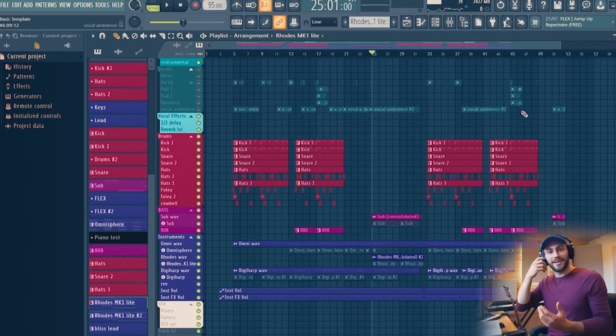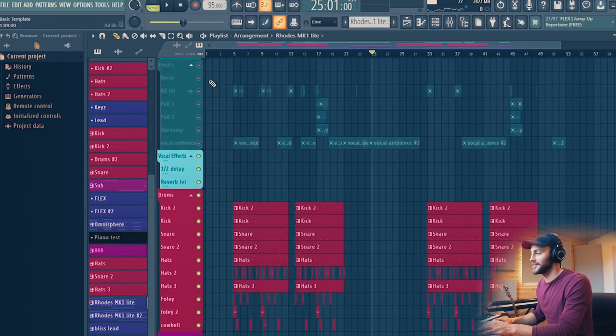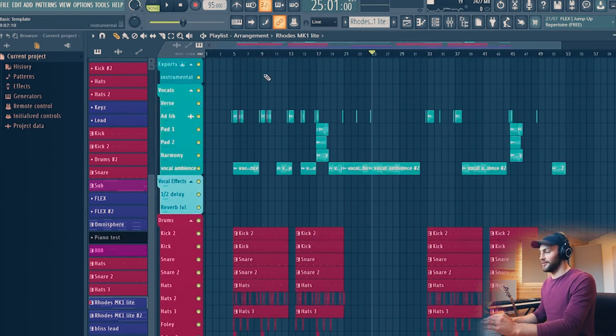And essentially that was everything I did for the instrumental. The only other element that I added in were just some little vocal licks and pads, just to try and make it a little bit more like my own and to add a little bit of interest in the quieter, softer moments.